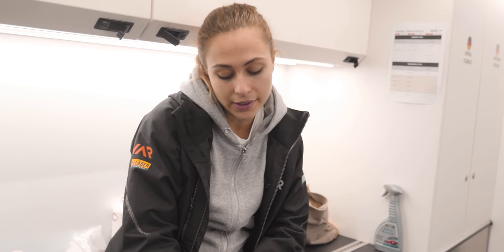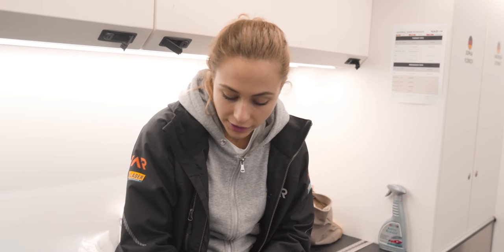This corner here, the right-hander, is an easy flat corner. Even in the rain, it's flat for us. So it's not really a corner, it's actually a straight.